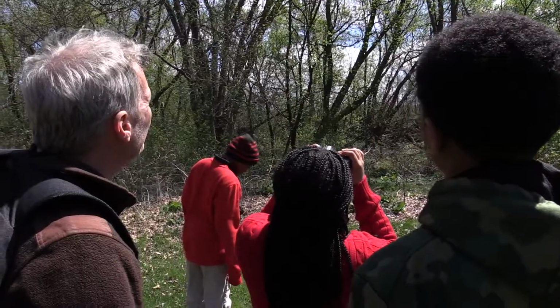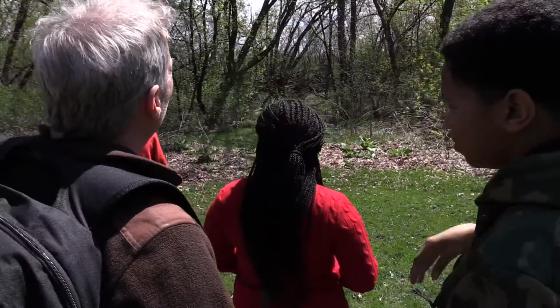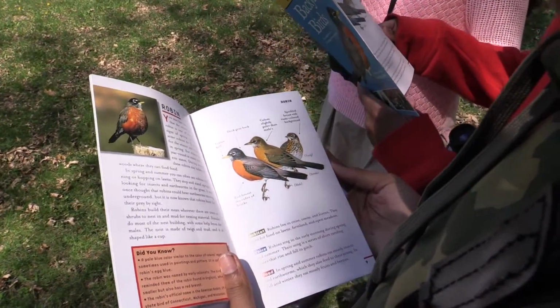It really pays to watch these birds, watch their behavior. We're not just looking at what they look like, we're also looking at what they're doing. I see color. Which one did you see? I saw this one. It looked like a young one. I don't know if it was a male or female.